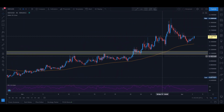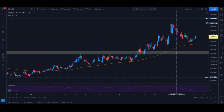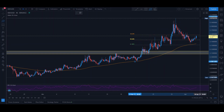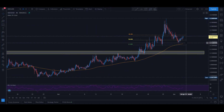We can see this key area of resistance was broken out of after a huge consolidation happened right here. Broken out of, very nice bullish pressure and a series of higher highs and higher lows to signify a bull run. We hit the all-time high and then the price was kind of dropping, retracing since then. What I can do is see how much of a retracement there will be by plotting a Fibonacci retracement band. And it appears to be somewhere in the vicinity of the SMA 50 line.